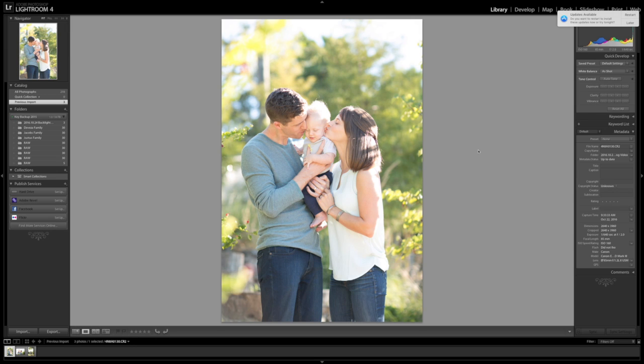So I pulled up this image so we can talk about my camera settings and also how I meter to my subject whenever I'm using the backlit method. So if you look over here off to the right, this will show you what my camera settings were. So looking here, I was photographing this couple using my 85mm lens.